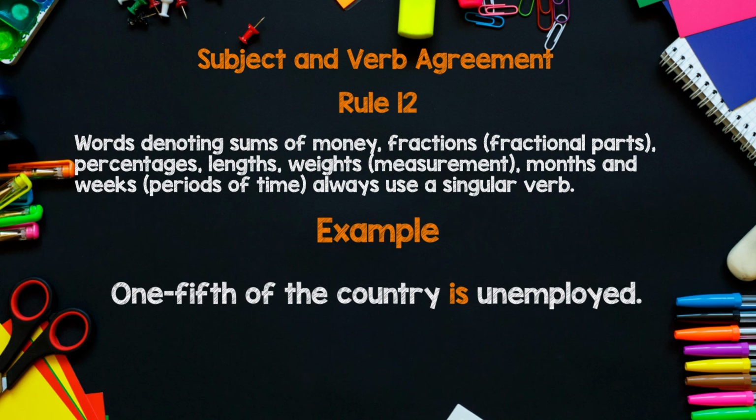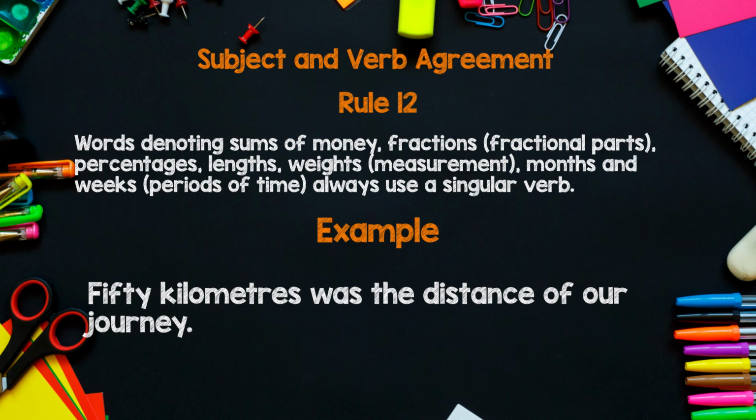And lastly, 50 kilometers was the distance of our journey. The subject of this sentence refers to measurement, 50 kilometers. And so, we must make use of a singular verb. So we say, 50 kilometers was.